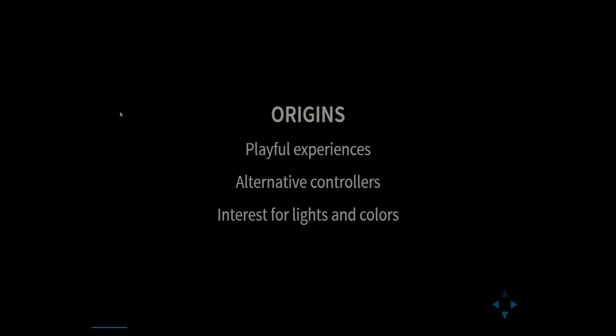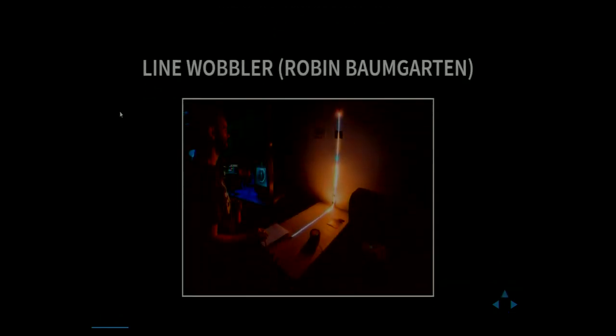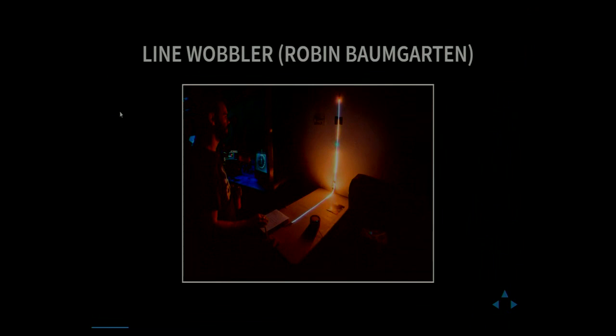I bought an LED strip, but I didn't know what to do with it, and suddenly I discovered this game, which, by the way, is an alternative controller thing, Lineworber by Robin Baumgarten. It's basically a one-dimensional RPG, but you only have colors to symbolize characters, enemies, obstacles, and so on. So there is also a vocabulary of colors. But I thought, oh, it's possible to make games with simple stuff like an LED strip and just colors.